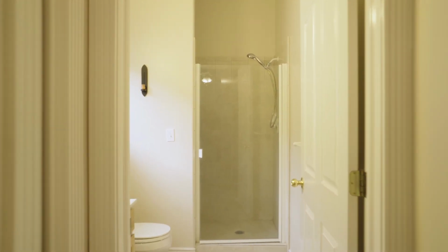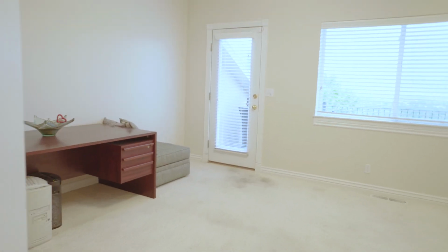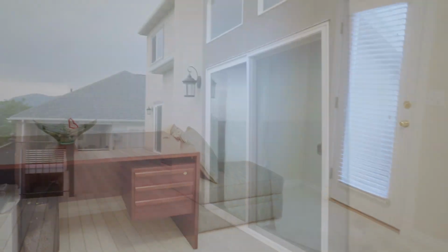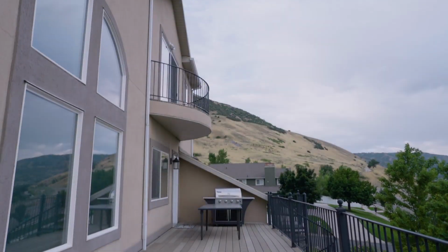Yeah, and it looks like this is a good value for all this house has to offer. It really does. If you want to be in that Draper area, which is Draper in the valley, there's that deck that looks off the back. Take a look at the views. This is great. Isn't that something?